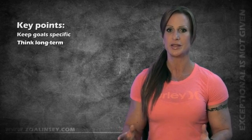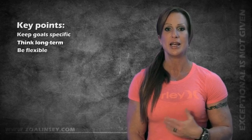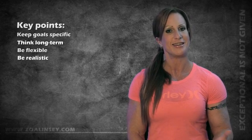Third, be flexible. Allow yourself to adapt and evolve as you learn more, your knowledge increases, or even your circumstances change. Remember, successful people are constantly adapting as they go, but keeping their long-term vision within reach. Lastly, be realistic about those goals. If you are unsure what is realistic for you, your genetics, or your circumstances, consult with someone who has more experience and who can give you constructive feedback and guidance.